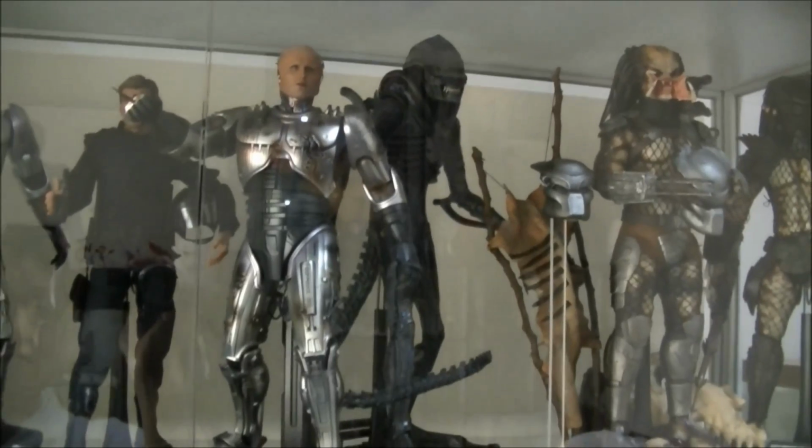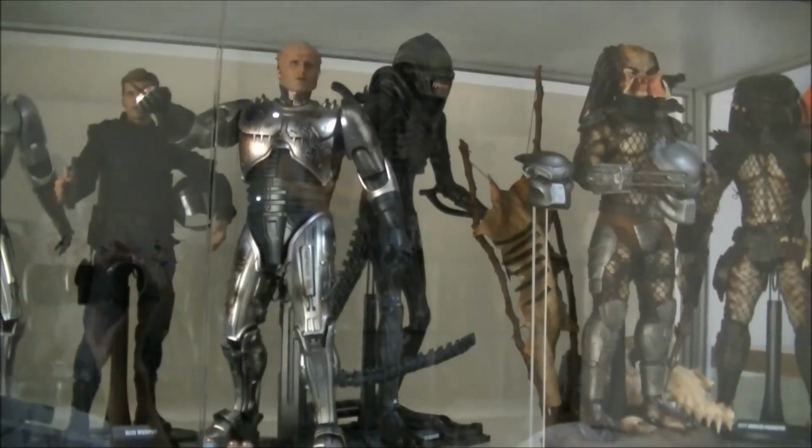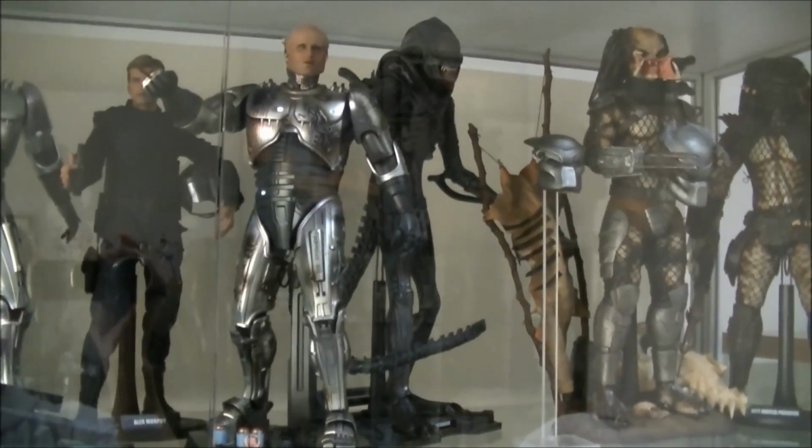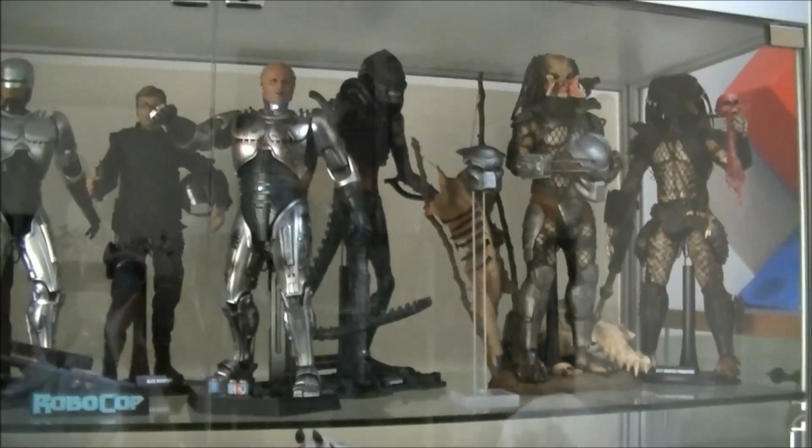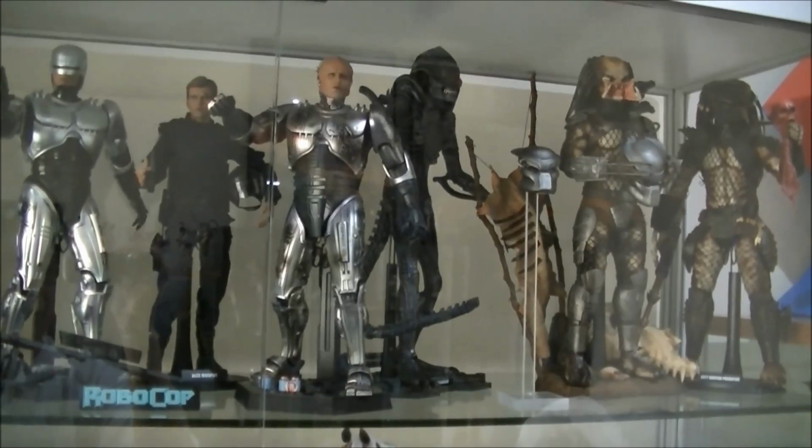And unfortunately, the Australian stock doesn't come until the end of November. I'm not quite sure why it's going to take so long, but it'll probably take that long for Sideshow to get their stock too. So I do have the Ripley coming.